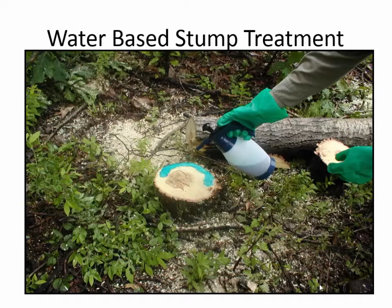Here's what a water-based application would look like, where you're just putting it right up on the surface of the stump in that xylem phloem. Why don't we treat the heartwood?